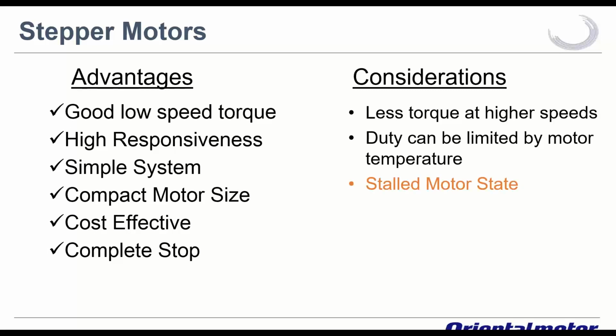Some considerations for stepper motors. They do have less torque at higher speeds, and their duty can be limited based on the temperature. So temperature is going to be a thing for your standard stepper motor, making sure that it maintains within its operating temperature range. On top of that, a consideration would be if the motor is stalled. So since there's no feedback in an open loop stepper motor, those stepper motors don't have a way of stating whether or not they're stopped.